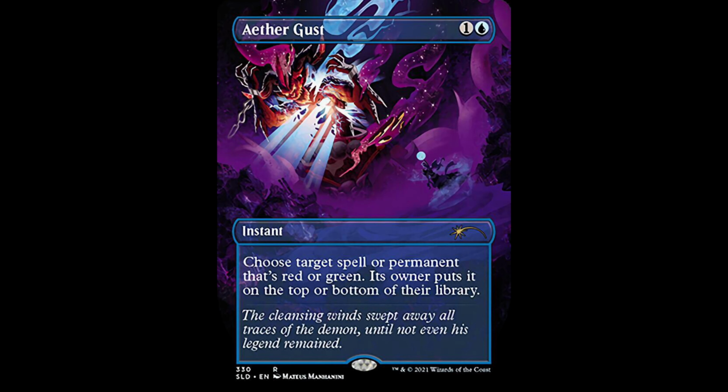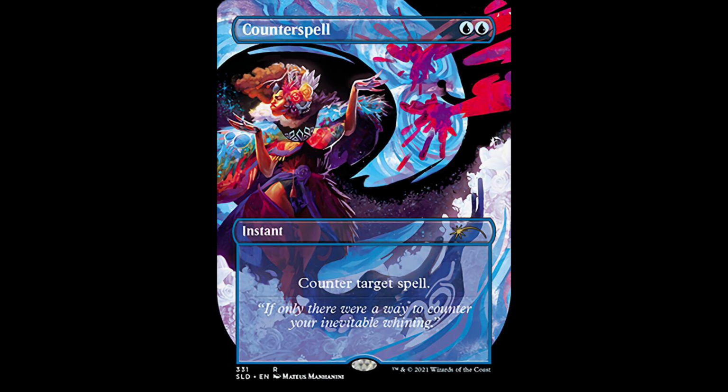So, a nice, whatever, you just have to give it the most standard 2.5 Toyota Corollas. Nothing special here. Last of the Secret Lairs, Far Out, man. You got Aether Gust, a nice $0 card. Counterspell, anywhere from $1 to $3.